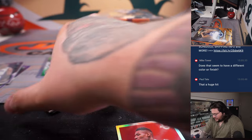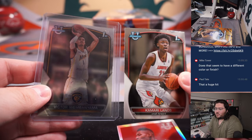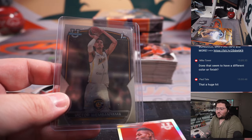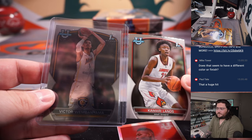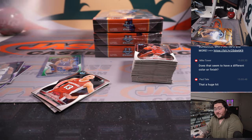So let's just do a regular base card. This is a regular base card. This is Kamari Lands. And this is the Victor Wembanyama. You put them close to, right next to each other. You can see that different shade of lighting. This one is the true short print of it, I think, is the way I understand it. So yeah, it's a heck of a hit right now. But that's how they all look.